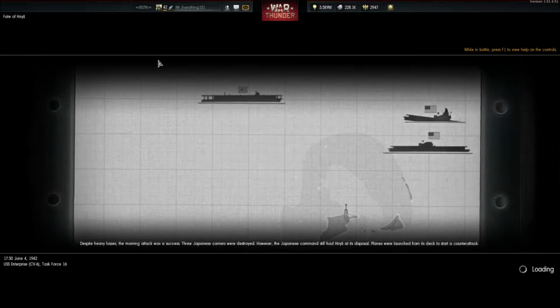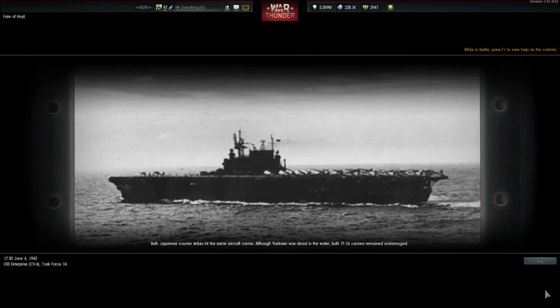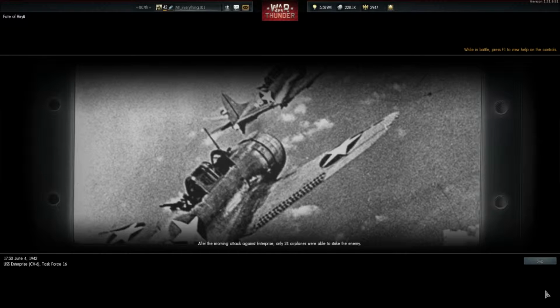Despite heavy losses, the morning attack was a success. 3 Japanese carriers were destroyed. However, the Japanese command still had Hiryu at its disposal. Planes were launched from its deck to start a counterattack. Both Japanese counterstrikes hit the same aircraft carrier. Although Yorktown was dead in the water, both TF-16 carriers remained undamaged. While the second wave of the Yorktown attack was heading to Hiryu, Enterprise and Hornet were getting ready to deliver a final blow to the Japanese carrier fleet. After the earlier attack against Enterprise, only 24 planes were able to strike the enemy.